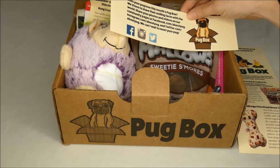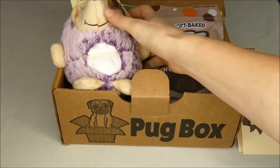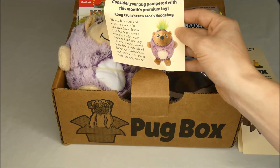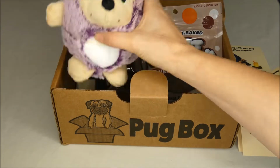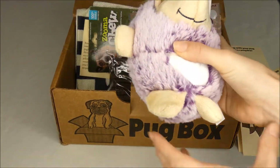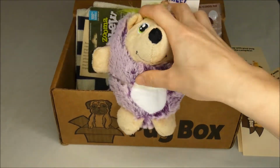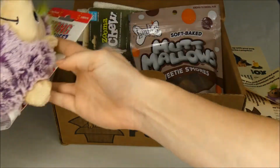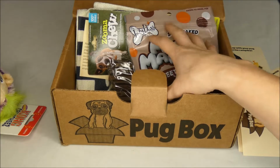Oh, it's just information if you want to share a picture of your pet. Consider your pug pampered with this month's premium toy. This is a Kong Crunchies Rascals Hedgehog. Oh, so it rattles. It doesn't have a squeaker, just the shaker kind of. It sounds like a rattle. So there's that toy. In every box, you're going to get 4 to 6 items.